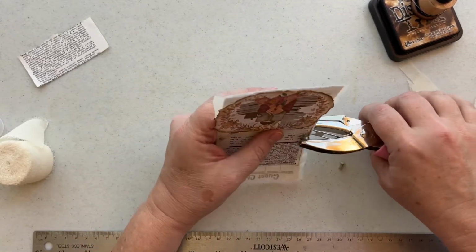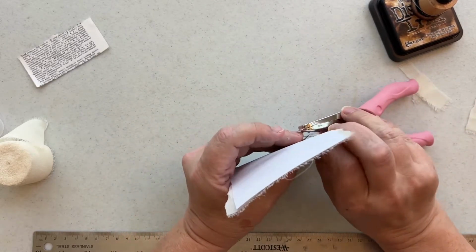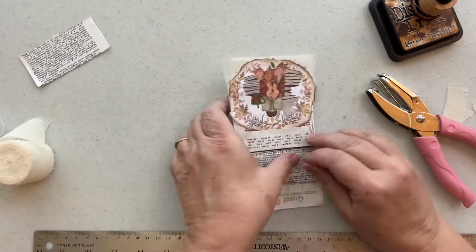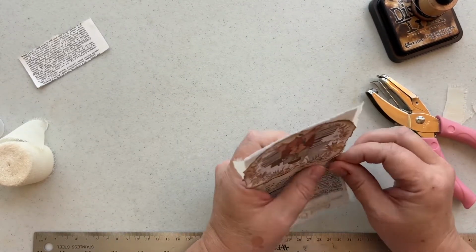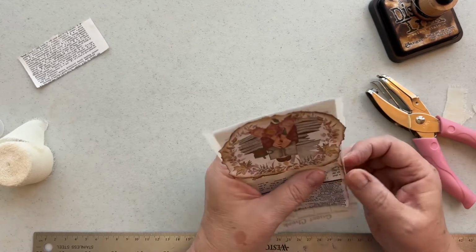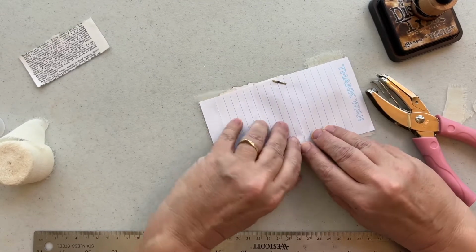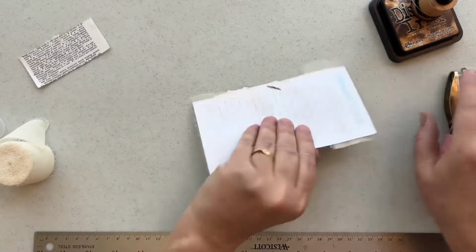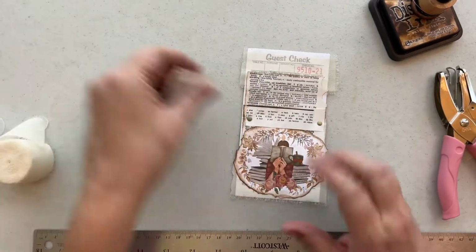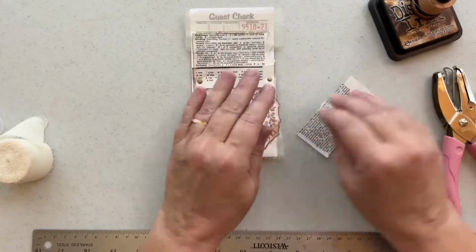And then it was a case of what was I going to put in that pocket. You can see to the left there at the top that I had a piece of dictionary page that I could have put in the pocket, but it ended up being too bulky, it just didn't make sense to put it in the pocket, so I came up with another idea, which you'll see in a second. There we are, there's the front of the guest check with dictionary page. Nope, didn't work, didn't like it.